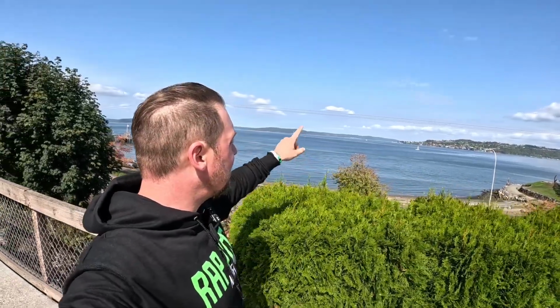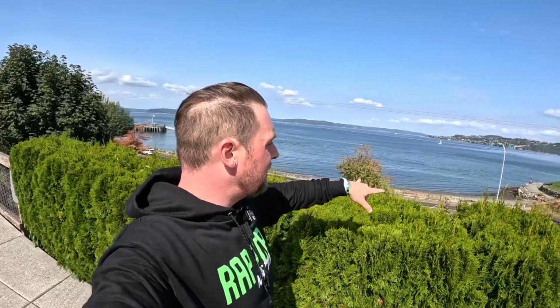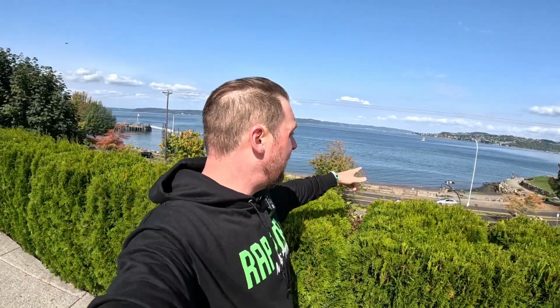You'll see people out here with sailboats. You'll see them out here kayaking, paddle boarding, just playing with the seals on the little beaches. Some people actually do like to jump into the water here and swim. I'm gonna tell you, the Sound is really cold. Don't let your kids swim in it. Nothing super wrong with it, but it's freezing.